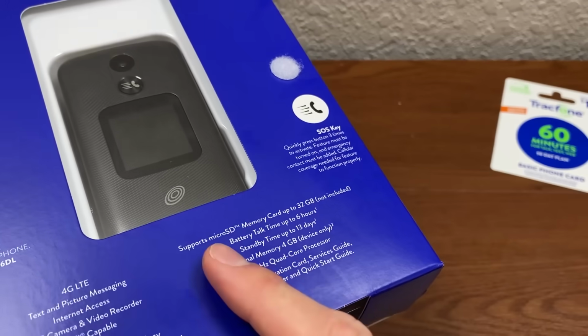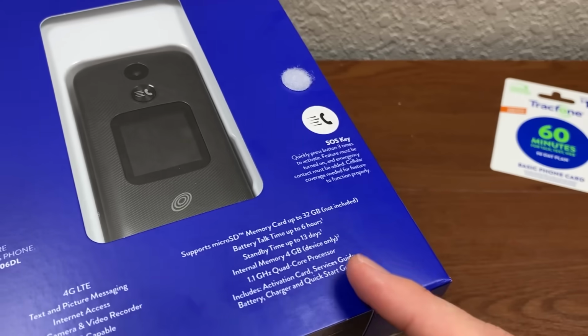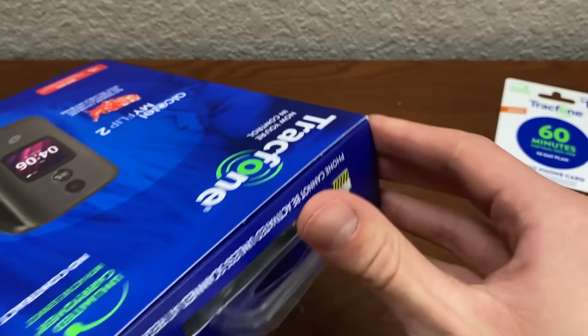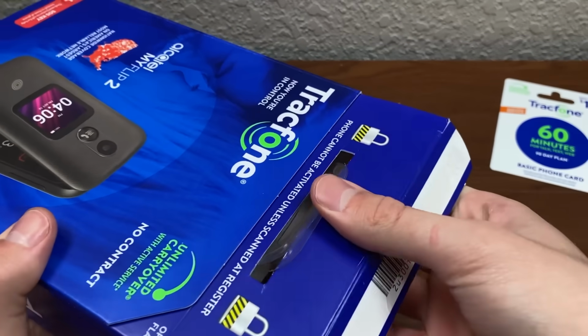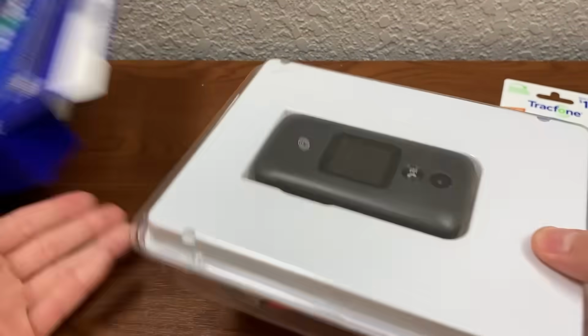And it also supports a micro SD card up to 32 gigabytes in size, which is something that Apple still hasn't figured out how to do in 2021. You think we'll ever see an iPhone with a micro SD card slot on it? Probably not, but hey, one can dream, can't I?